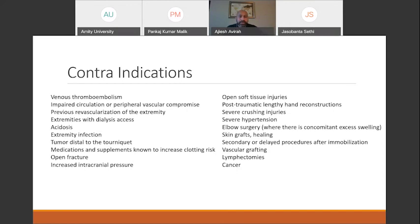As with everything, we have several contraindications. We do not use it on open injuries or severe hypertension patients, vascular grafting, if there is an infection, open fracture, or intracranial pressure. That is pretty common sense here. We are restricting blood flow, so there is a lot of load on your heart. There will be backflow and retention. We have to take into consideration the load on the kidney, lungs, heart, all those areas. Now, I will leave it here. I have to stop sharing to see the questions, I guess.